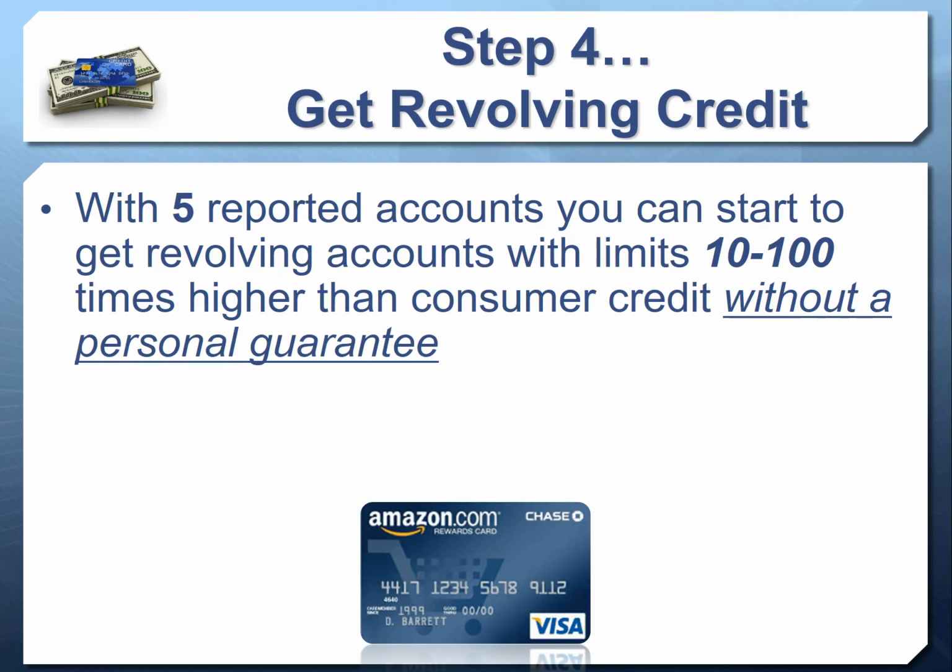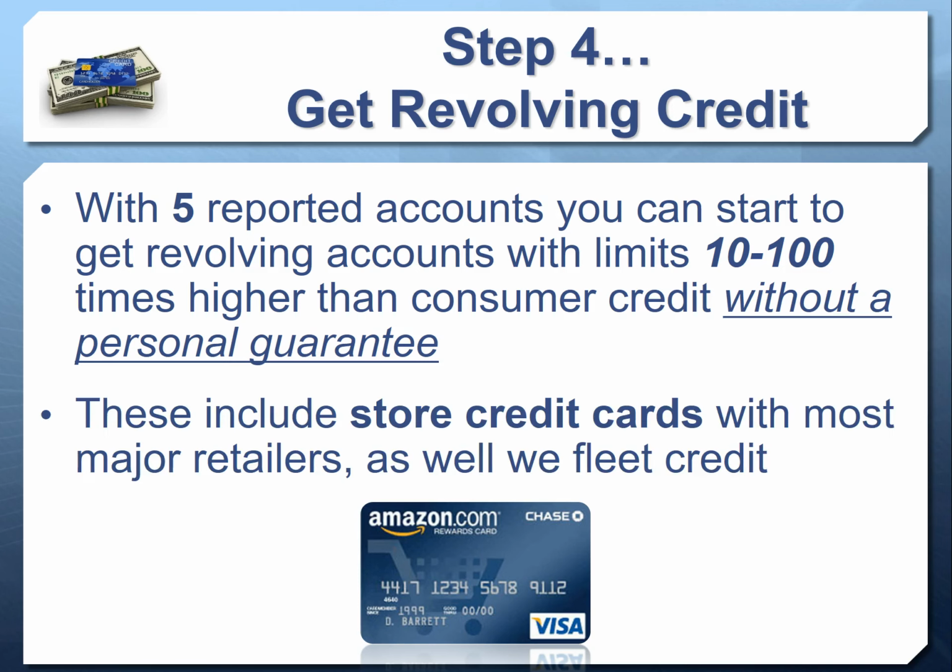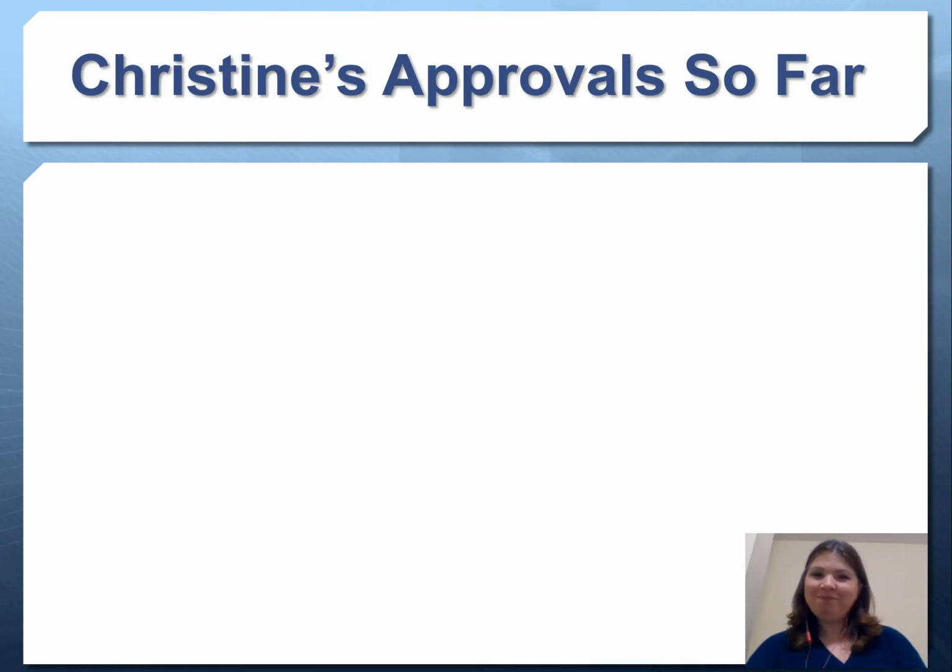Now, once you have 5 accounts reporting, then you can start to get revolving credit with limits that are 10 to 100 times higher than consumer credit cards. It's very common to see limits of $2,000, $4,000, $5,000, $10,000 even within 60 days of you starting to build your business credit. Within 6 months, you'll oftentimes surpass limits of $30,000 or $40,000. Those are individual credit card limits that don't require a personal guarantee. And these include store credit cards with most major retailers. You can also get fleet credit for fuel and vehicle repairs and maintenance, which works great for anybody in the transportation industry, for example, once you have at least 5 accounts reporting.